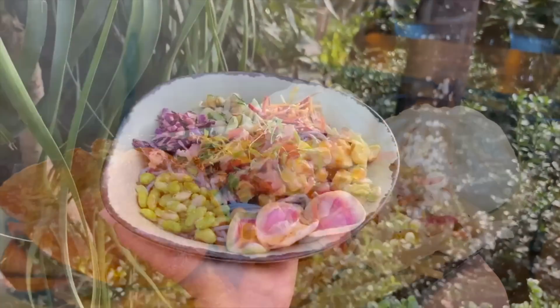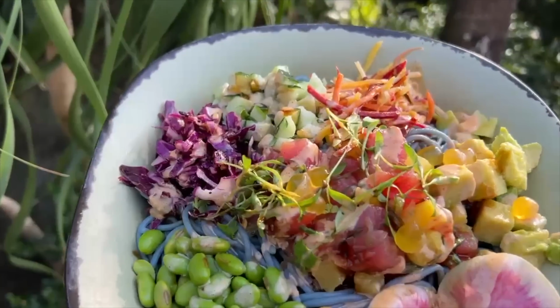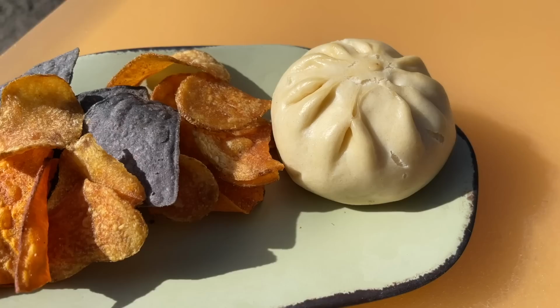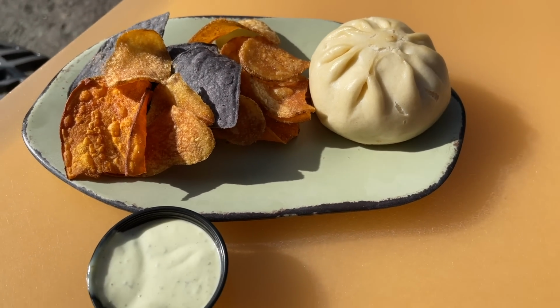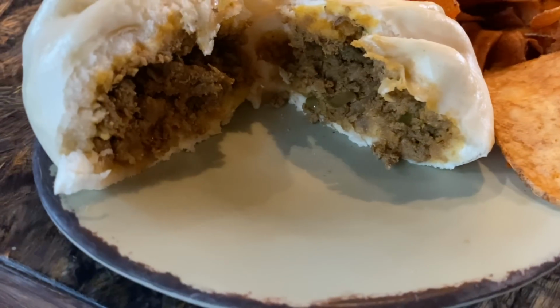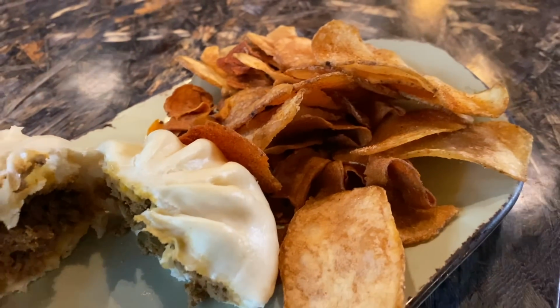You can even make it plant-based if you'd like, thanks to the chili spice crispy fried tofu option. You can also order the cheeseburger pods here, which are basically ground burger stuffed bao buns with a side of chips and slaw. These are a good and tasty option if you want something a little less heavy than a full customizable bowl, but still fairly filling.